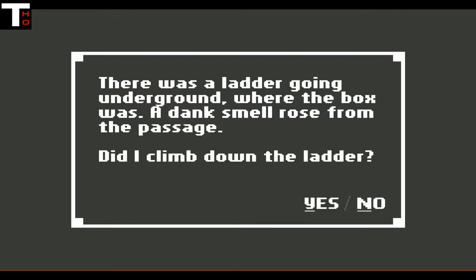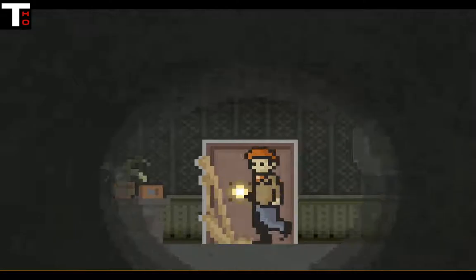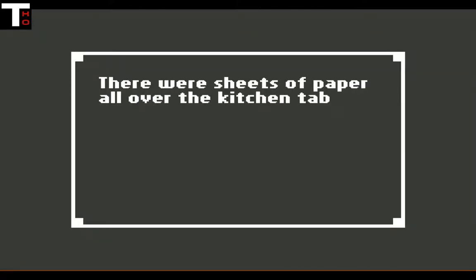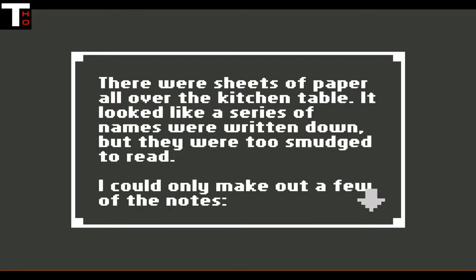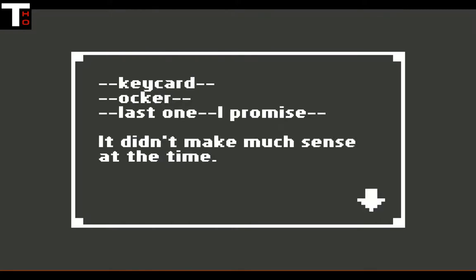Did I climb down the ladder? Maybe. I'm not ready to. Yeah. Let's see what else is around. There's like little scratchy marks here. Oh, this door's open. The fuck? There's sheets of paper all over the kitchen table. It looked like a series of names were written down, but they were smudged to read. I could only make out a few of the notes. Key card. Locker? Last one, I promise. Didn't make much sense at the time.